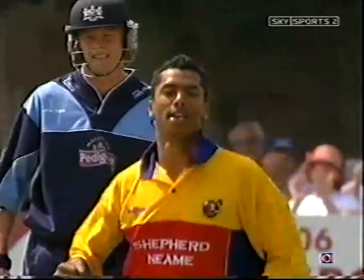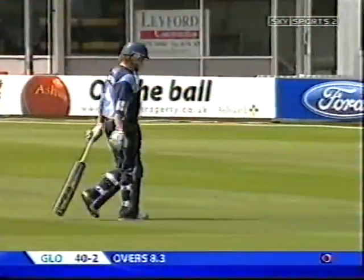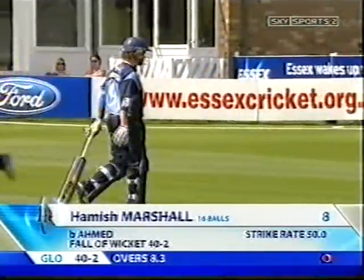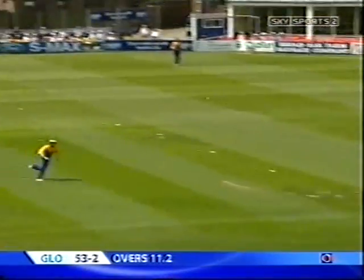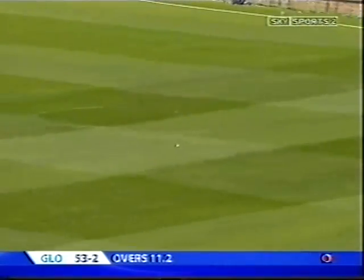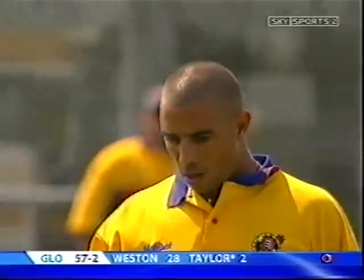Yeah, a real long hop. Hamish Marshall went to pull it away and dragged it on. Never looked at home. That's too short from Adams. Whereas Hamish Marshall missed out, Chris Taylor puts it away for his first boundary.